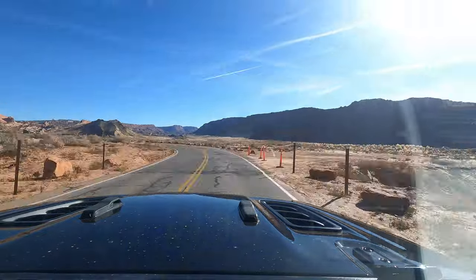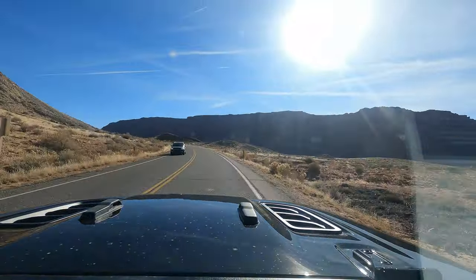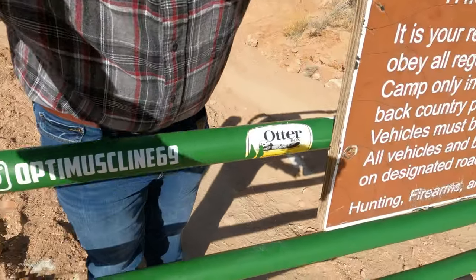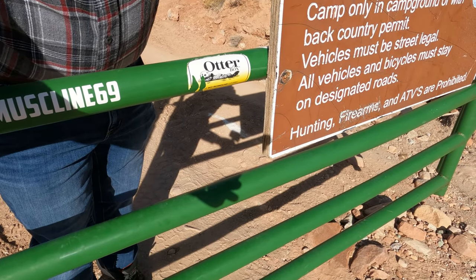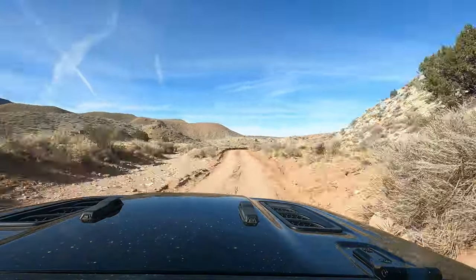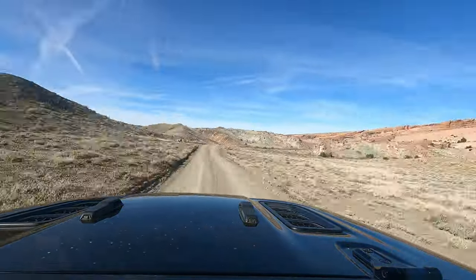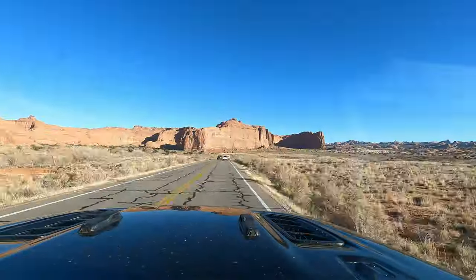Heading down Delicate Arch Road, we find an open four-wheel drive road. Well, we got some dirt on the tires. I think this is the edge of the park. Let's see. Entering Arches National Park. This is a protected area. That's one way to make an entrance. So yeah, I had to get a little dirt on the tires. The off-roader in me comes out every once in a while.